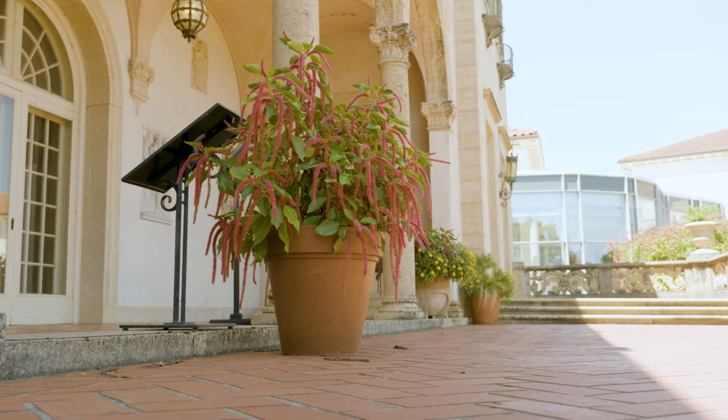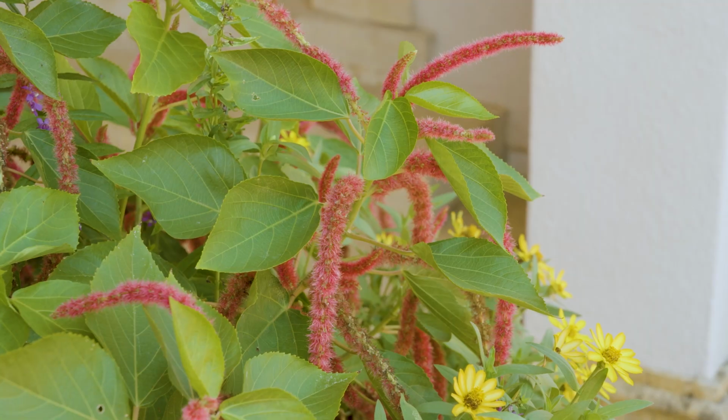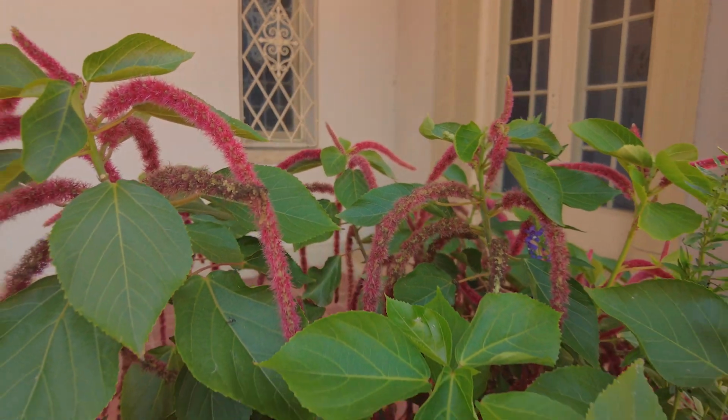Now this plant is dioecious, so there is a male and a female plant. They are separate. However, the female tends to be a better producer of flowers, and so most often you will find the female plant. And usually it comes in this red form that you will commonly see also.